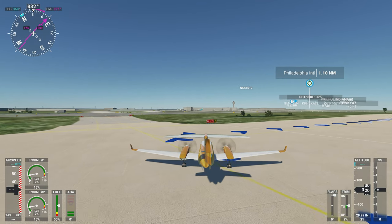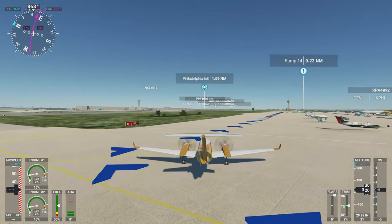Delta 1325, taxi to gate 107 via taxiway Delta.